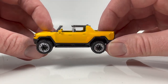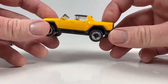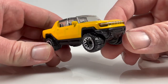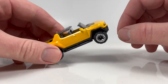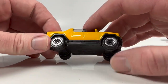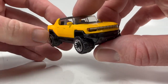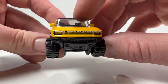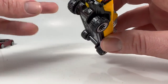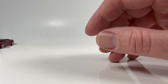Am I super into it? I don't know. I'm still not really... I don't hate on EVs. I'm just not really excited about them. There's not one EV vehicle that I can say, yeah, I'm really excited about that car or that truck. I'm not anti. I'm sure there's a lot of people that feel the same way. I'm not alone in that one, for sure.